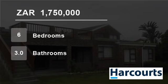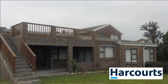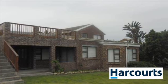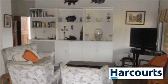Welcome to this 6-bedroom house for sale in Kaysers Beach, Buffalo City, Eastern Cape, South Africa for R1,750,000. All you need to bring is your clothing, everything else is already here.